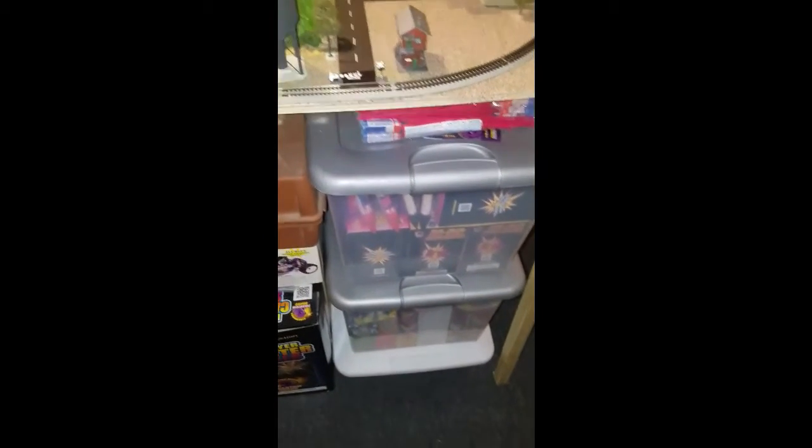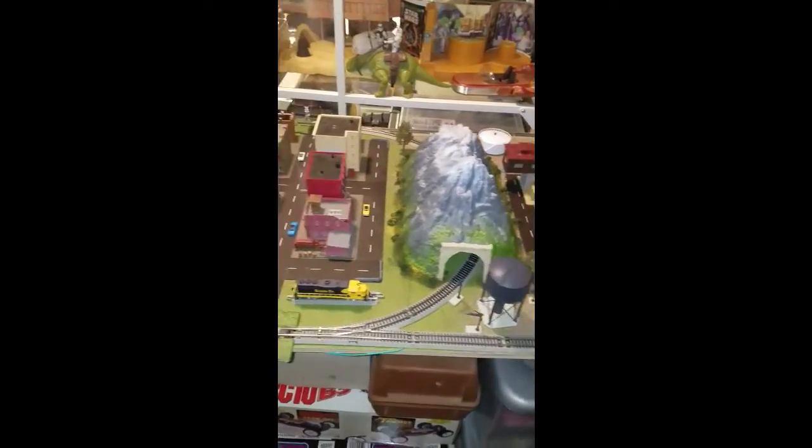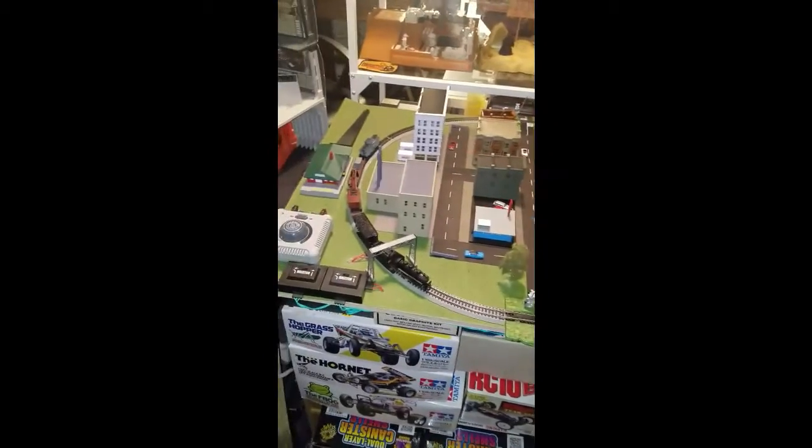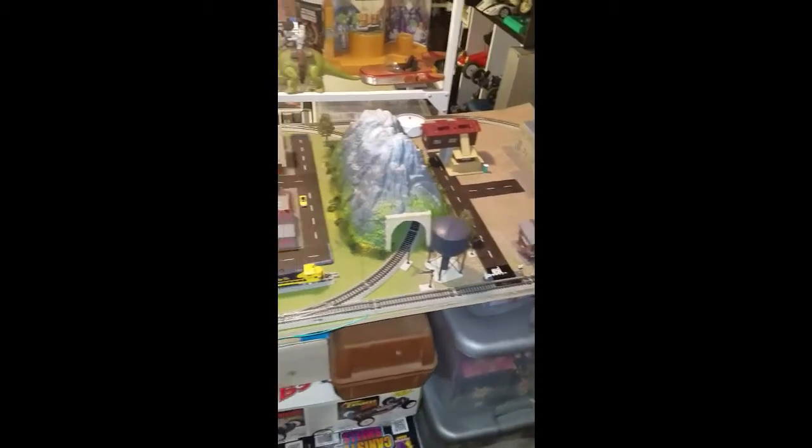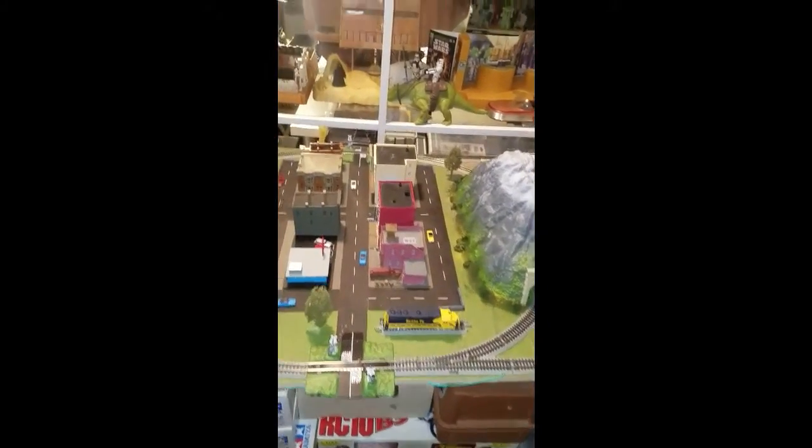Over here in the center of the room, I use this for storage for some of my RC cars and fireworks. Yes, I got fireworks stored here. You never know when you might need them. Got a little train table here. Yes, I like trains. This is an N-scale little train table I've kind of put together. Still working on it. I got to add lights and stuff, but it's fun.